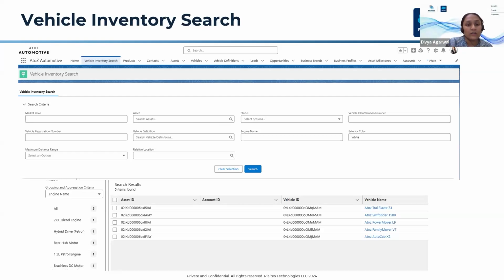Now in automotive cloud, inventory means that even if the vehicle is at the OEM's location, it is in the inventory. If it is at the dealer's location, it is in the inventory. But as soon as it gets to the customer location, it is no longer in inventory. The vehicles present in inventory can be tracked and searched here. In this example I have put an attribute for exterior color as white, and we can see the white color vehicles in our inventory. Also, we have grouped them using the engine name, so these vehicles can be seen according to the groups. So this is one of the features.